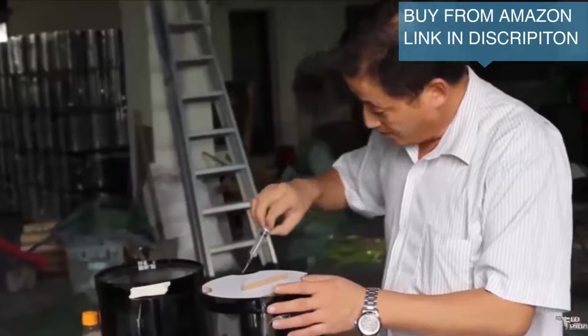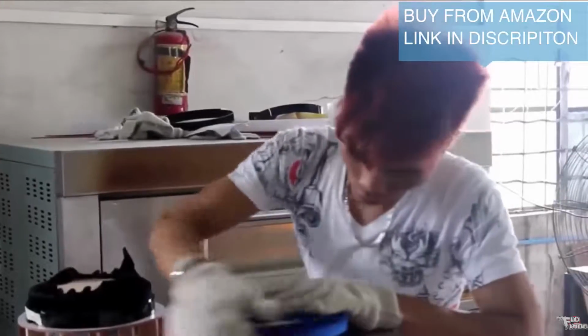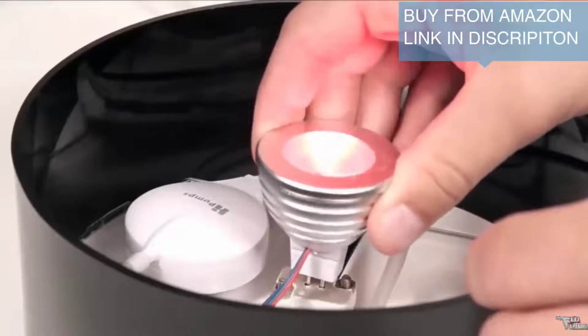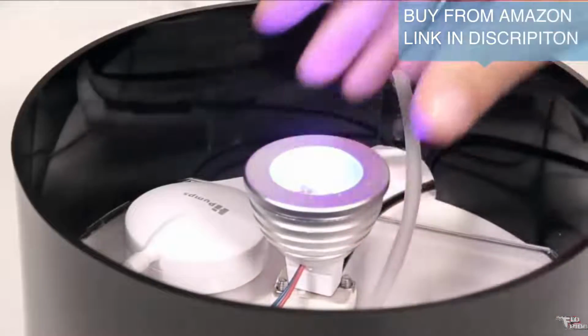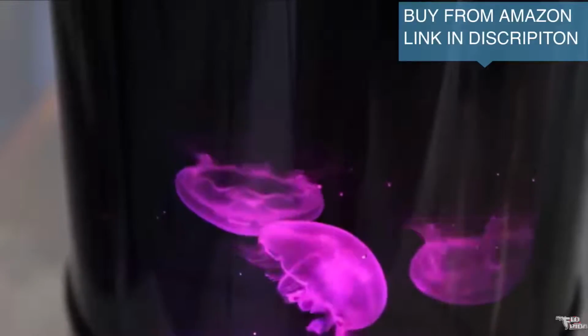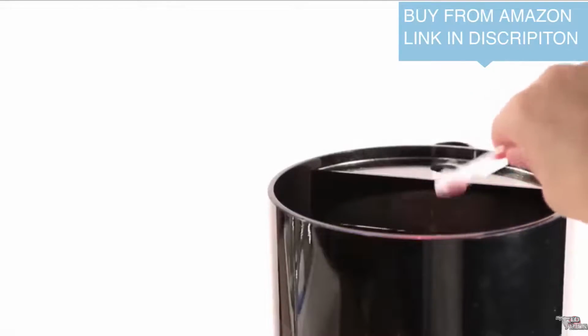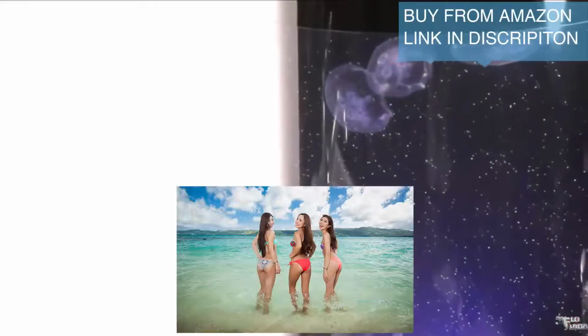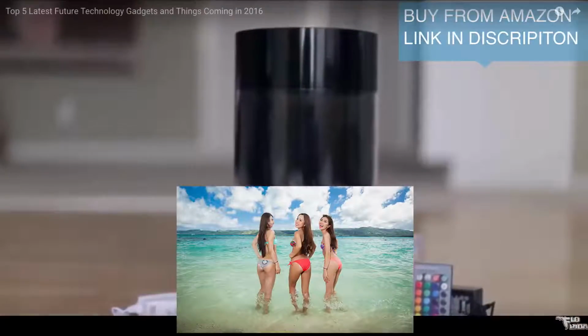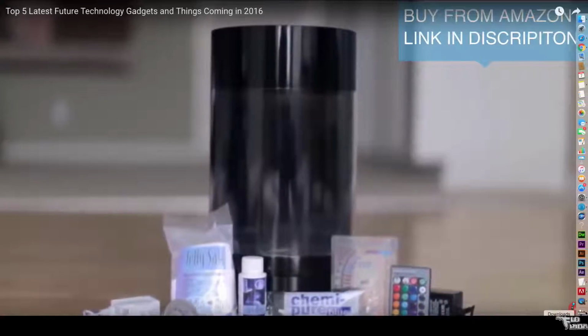The tank is hand molded by the same factory we've been working with for years. A remote control LED changes the color of the jellyfish. ChemiPure Blue filtration media and nitrate-free salt keep the water crystal clear. A new jellyfish food blend keeps them happy and healthy. It comes with all the accessories needed to set up in 10 minutes, so all you need to do is add water.